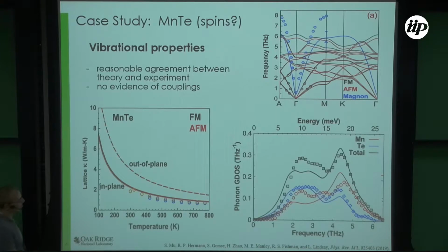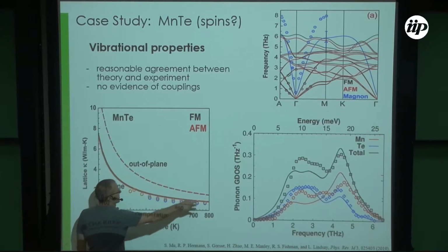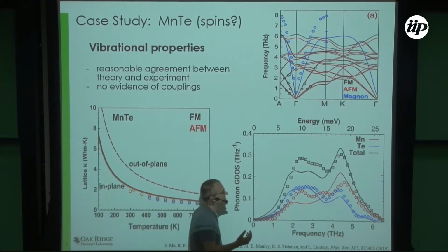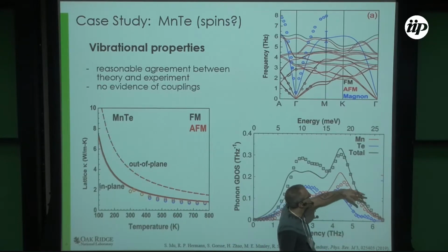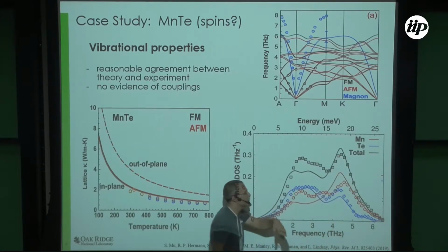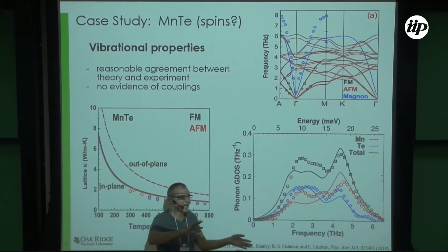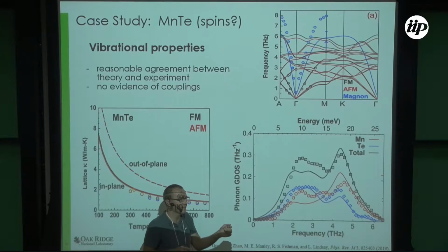But I was more interested in, again, the thermal conductivity. So this is lattice thermal conductivity versus temperature, both for the ferromagnetic state and the antiferromagnetic state. It's anisotropic. Sorry, can I ask a question? So dots are the experimental results, is it? Dots are experimental always, yes. Dots are experimental, and then the curves are my calculations or the postdoc's calculations. Sometimes we flip back and forth. And then we could actually project, because we did two different measurements, so they could project onto the tellurium atom or the manganese atom. Yes.